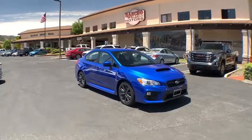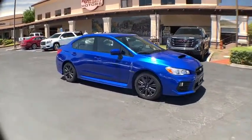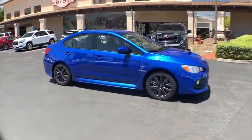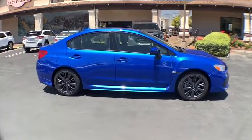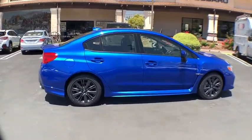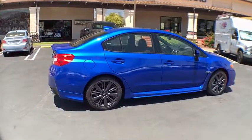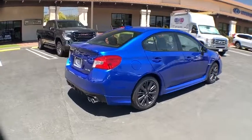Take a ride in the 2019 Subaru WRX. The Subaru WRX is built with performance in mind. Not only does it provide corner-hugging ability and power galore, but it also provides fantastic fuel efficiency. Plus, you get the dependability that we've come to expect from a Subaru. This vehicle has less than 100 miles.